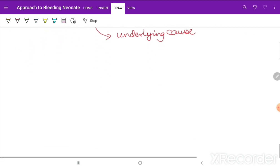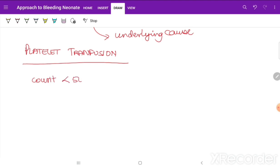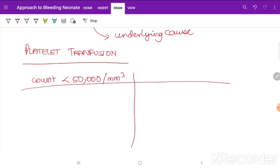Okay, now talking a little bit about platelet transfusion. When is it indicated in a bleeding neonate? When do you indicate a platelet transfusion? Now this is based on the count. I'll just make it clear for you. If the count is less than 50,000 per mm cubed, in what conditions of thrombocytopenia less than 50,000 do you give platelet transfusion? The first condition is any preterm infant, less than 33 weeks, in the first week of life.